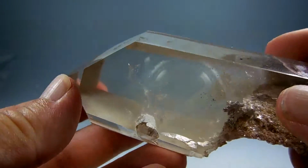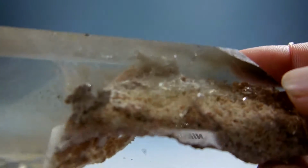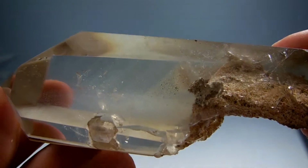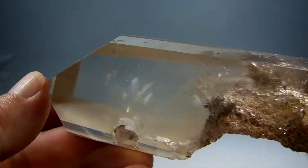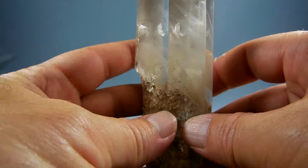I have had this material for a few years, but it's the first time I've put it out. And it has a penetrator crystal right there, sitting at the base of the garden. So several things going on. Penetrator here and here. Garden, phantom, and Lemurian. Several beautiful attributes.